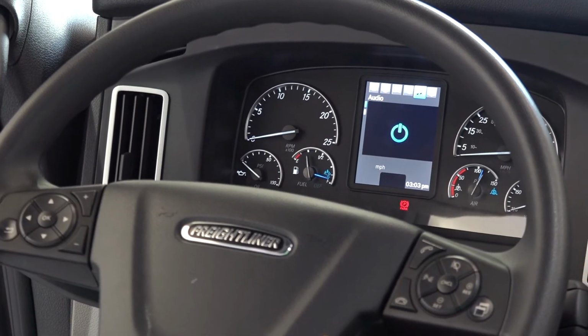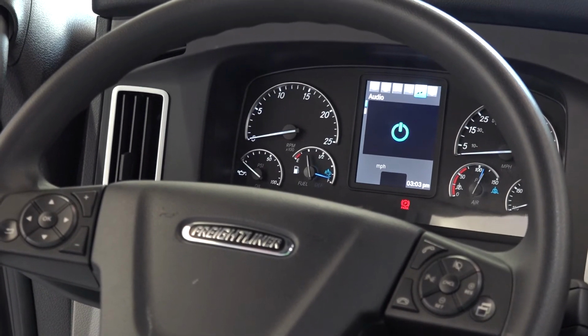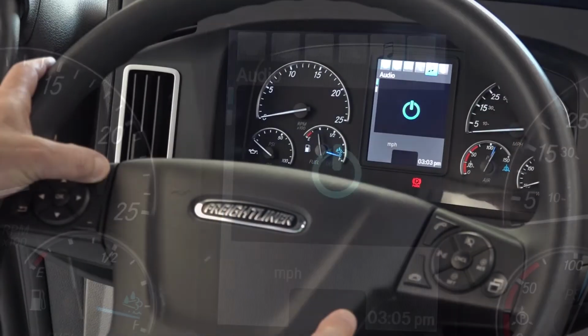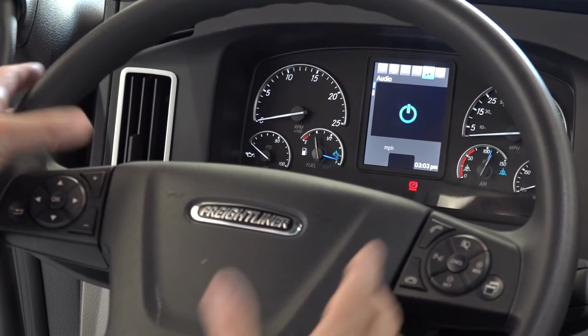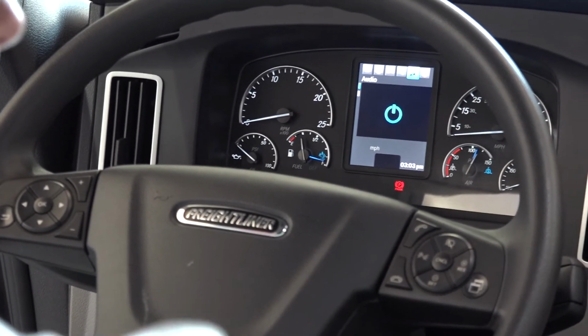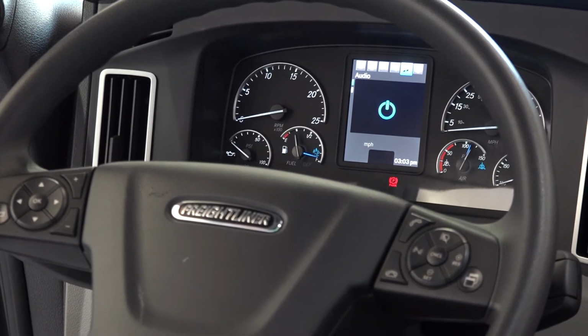Next icon is your audio. That would include your music, and the music's simply controlled here as well. And by being able to do that there, it gives you a lot of flexibility. You don't have to reach over and deal with the radio.